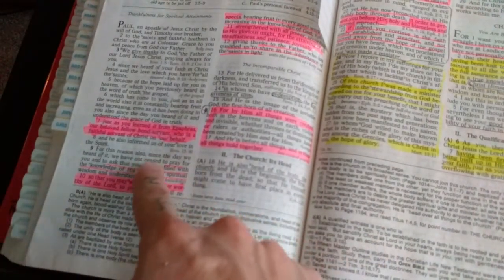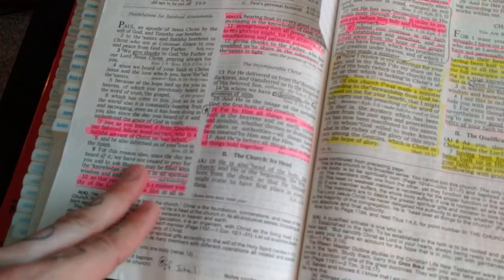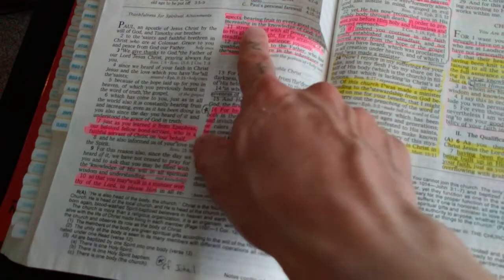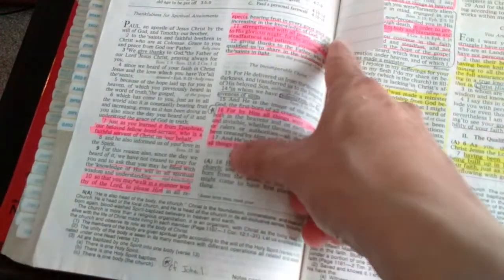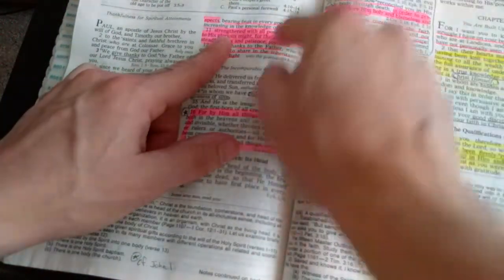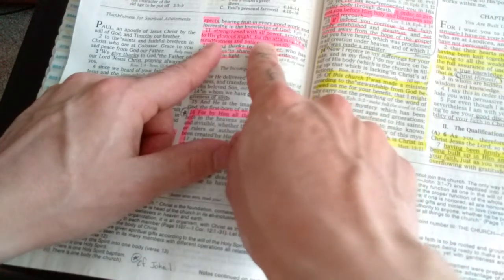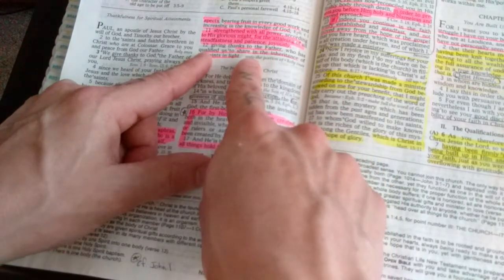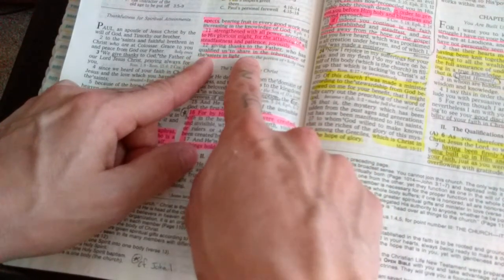So he says in chapter 1, verse 9, "For this reason also, since the day we heard of it, we have not ceased to pray for you, and to ask that you may be filled with the knowledge of His will in all spiritual wisdom and understanding, so that you may walk in a manner worthy of the Lord, to please Him in all respects, bearing fruit in every good work, increasing in the knowledge of God, strengthened with all power according to His glorious might, for the attaining of all steadfastness and patience, joyously giving thanks to the Father, who has qualified us to share in the inheritance of the saints in light."